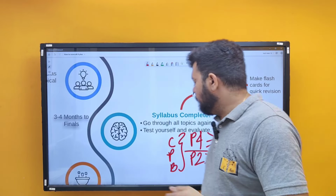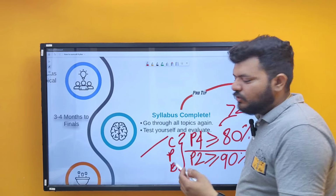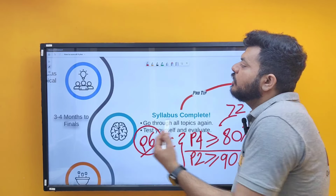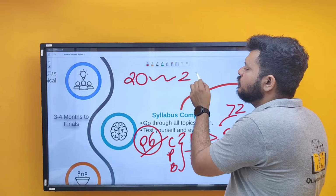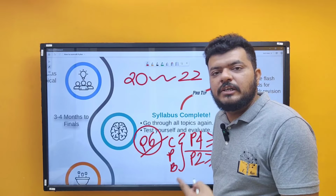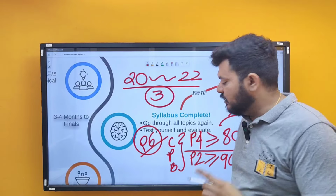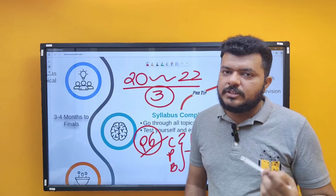You may think that I'm talking crazy, but this is what you will be able to do if you follow the whole method. After this, just when you are left with 1 month or 1.5 months of your papers, you should be doing paper 6. For what years? You should start with 2020 and work your way to 2022. This is assuming you're giving your papers in 2023 October, November. So these are 3 years. You'll have 7 papers of each year. You have a lot of papers to be done in 3 or 4 months.